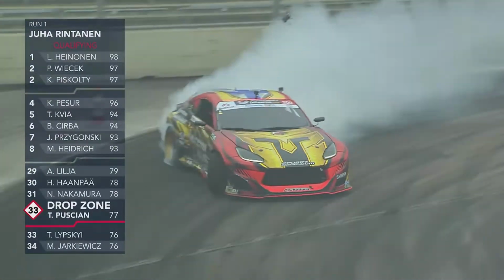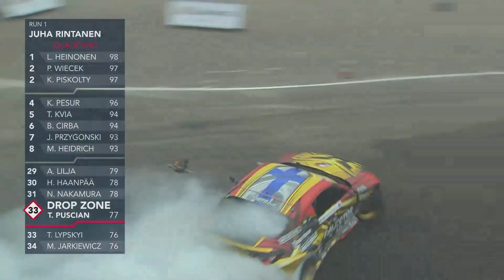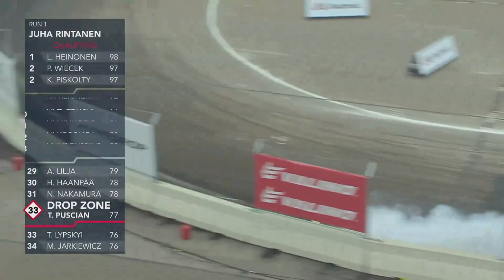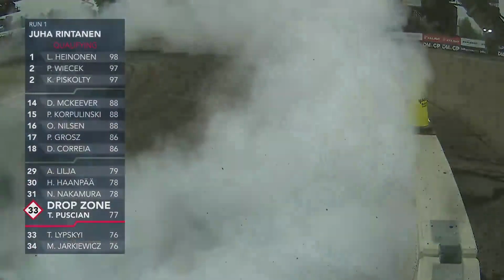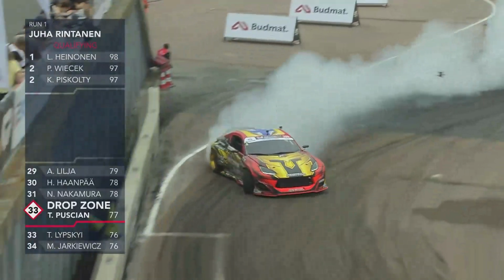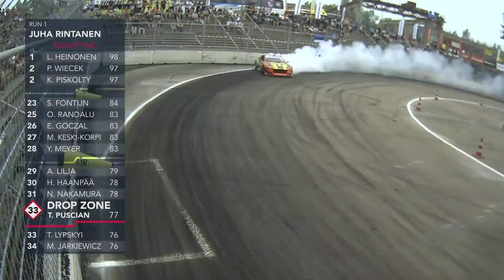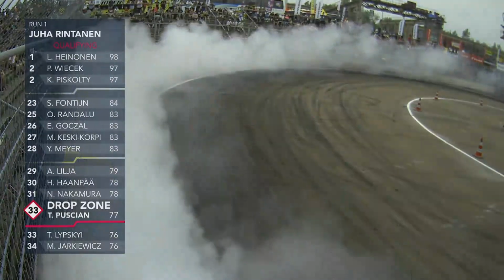Nice. Oh, backs off the throttle quite heavily there as he goes out to outer zone 2, transitioning back to the wall. He goes. It's nice and fluid through the center section of the course from Juha Rintanen as he's not afraid to scratch up that brand new chassis this year. Oh, a little bit wayward. He's going to watch the marbles there as he comes around the last corner.